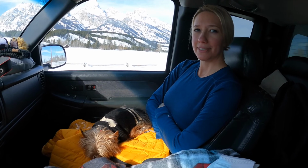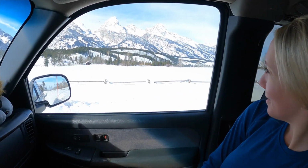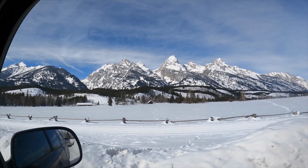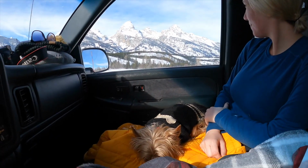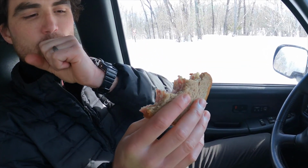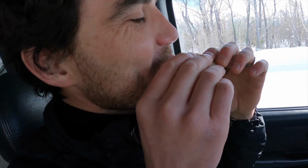We're about to stop and have lunch, and these are our lunch views today. Want some food? Not a bad view. What you got there, Tyler? Homemade salmon? Gluten-free? 100%. Take a big bite. Delish.